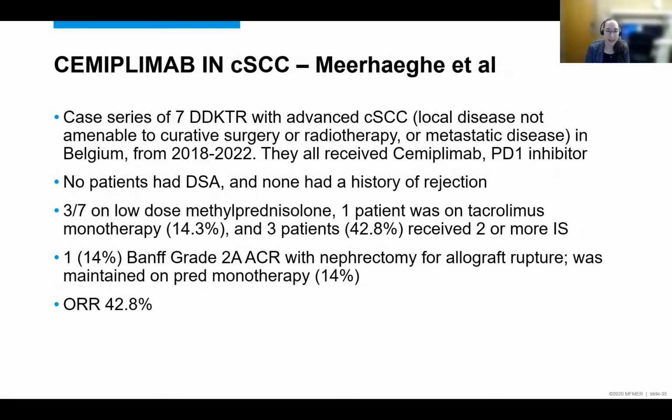But the difference was that they had noted a higher frequency of rejection because overall, the patients that they had looked at were on lower doses of immunosuppression. And it's encouraging to see that the objective response rate is comparable with higher doses of maintenance immunosuppression in Carroll's prospective study.